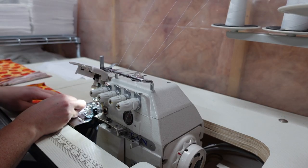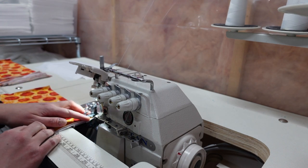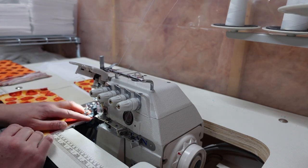So to make our pad wrappers, we have this PUL fabric, this waterproof fabric. We put the printed fabric on top and the edges get serged together. Once that's all done on both ends of every wrapper, both sides, then I'll go to the other machine and finish them off.